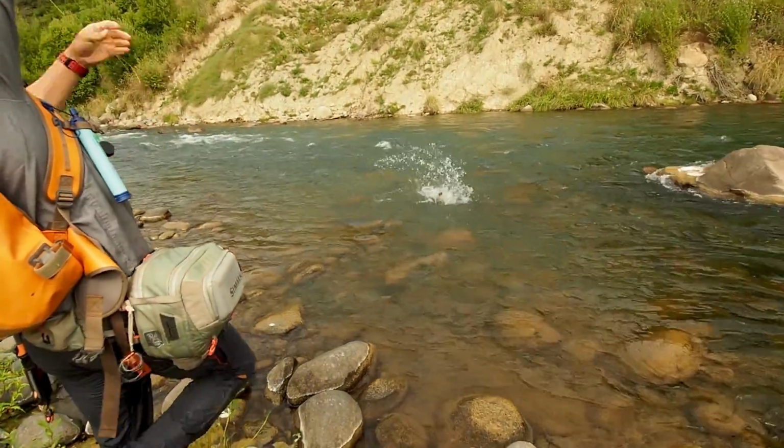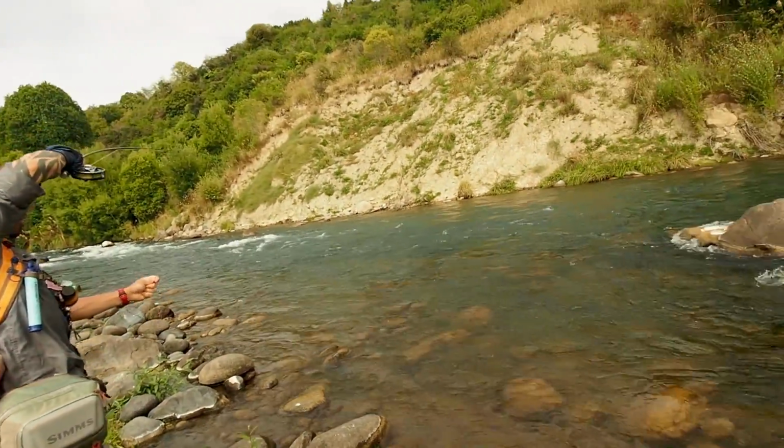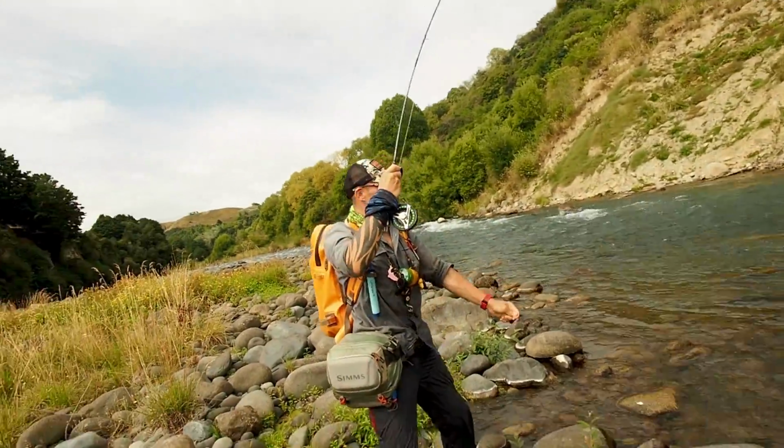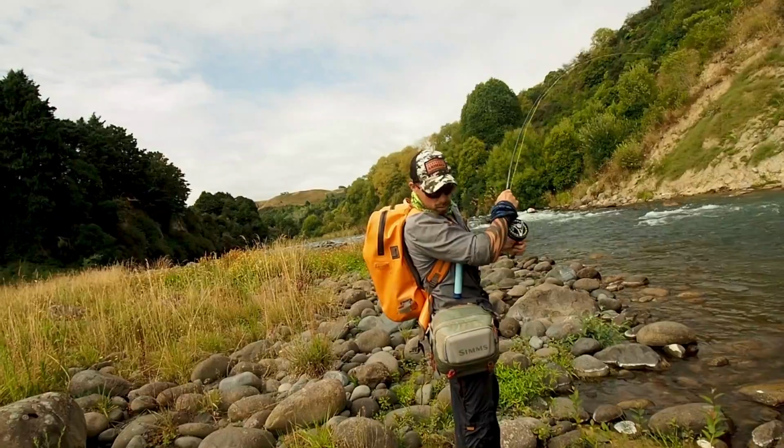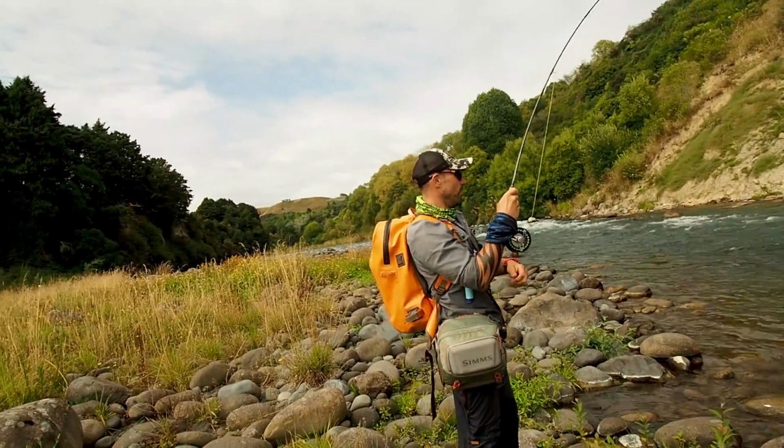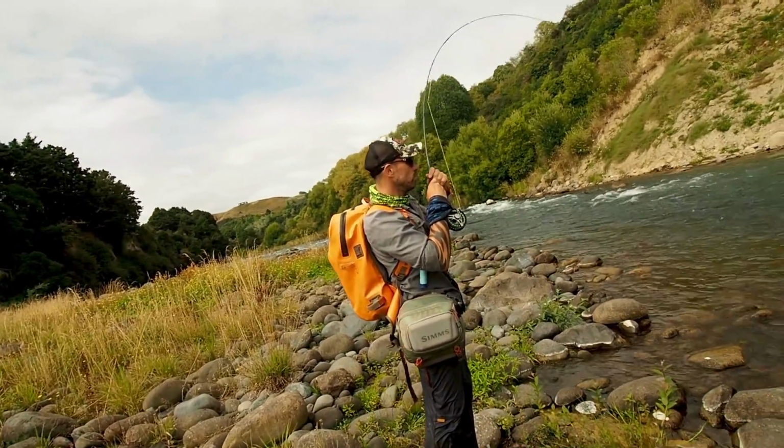Is it brown? Yep, but it's nowhere near 7. It's way smaller. It's still a good fish though. Yeah, man, that was a sick eat off the top too. Yeah. Oh well, I called it a 7-pound rainbow. It's about a 4.5, 5-pound brown. Oh no, it's pretty good.